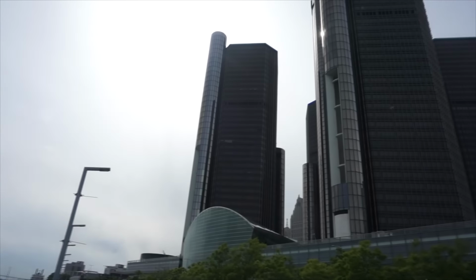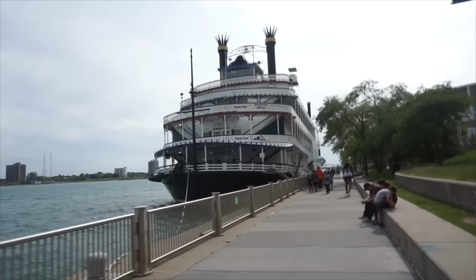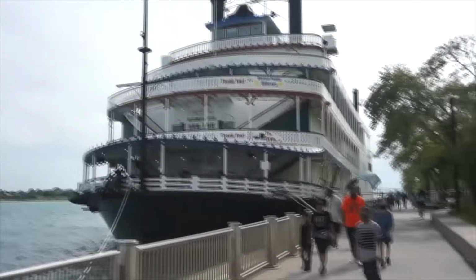But here are more of the downtown. But yeah, I really like it down here at the waterfront. Very, very nice. And we'll continue to show you a little bit more of this area. George, what do you think? It's nice, man. Yeah, really nice. And here we have the Detroit Princess, which is a big old steamboat, which I didn't even know existed till right now. Canada, US. Interesting.